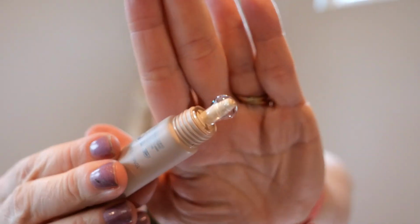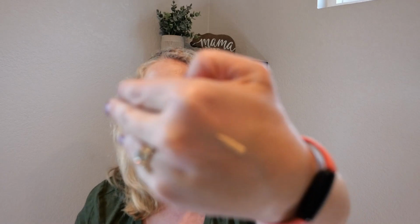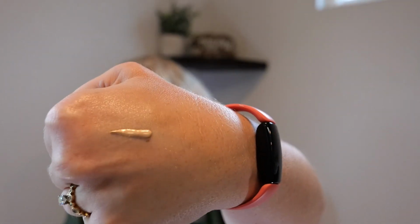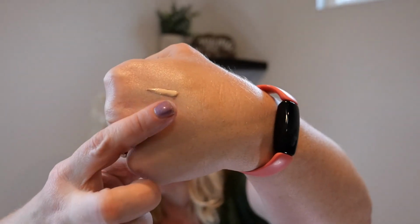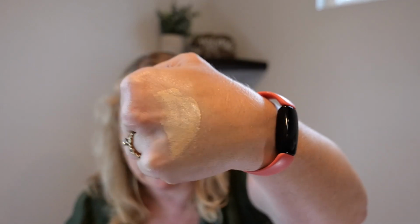And it has this like kind of round thing where I think you could then smooth it out. So let's put a little. So I think it does kind of look like a concealer there. So I definitely think it will brighten. I do think it's kind of the right shade. It may be too light, which is, I guess, fine because it's supposed to be a brightener.